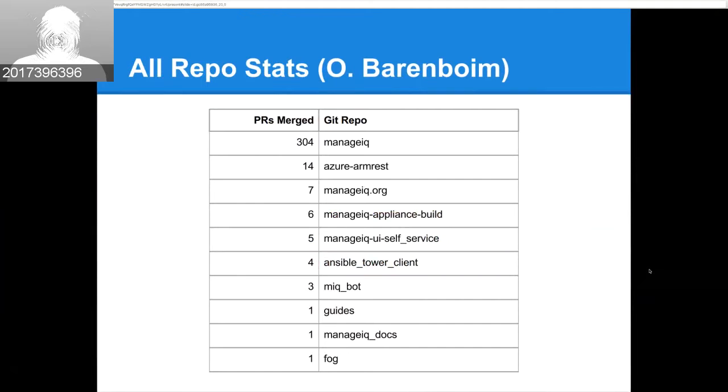ManageIQ org is just the website, the appliance build, the self-service, the Ansible stuff, all the stuff that is represented in ManageIQ has other repos that it uses that are also getting attention.